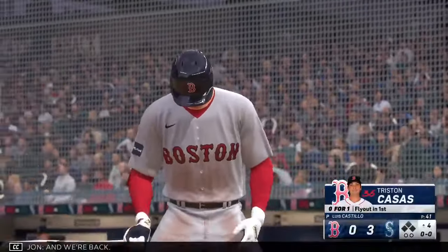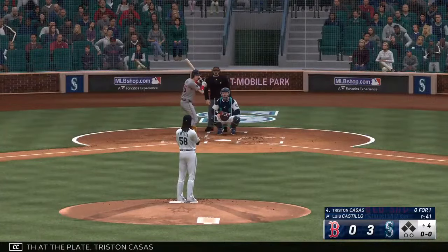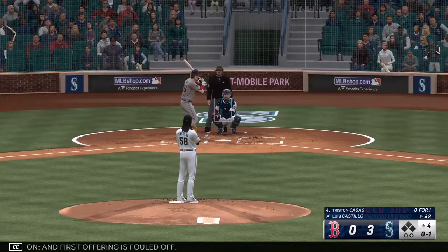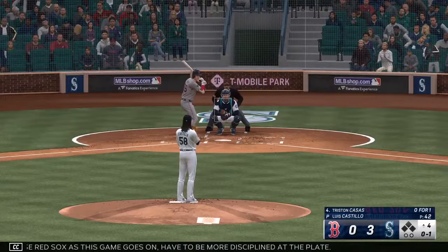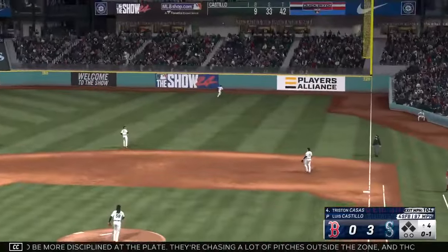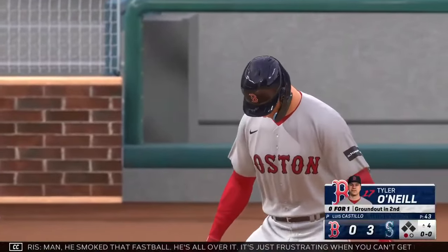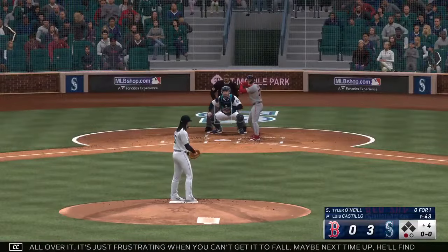And we're back on to the fourth. At the plate, Triston Casas. And the right-hander back to work. And first offering is fouled off. You know, these Red Sox, as this game goes on, have to be more disciplined at the plate. They're chasing a lot of pitches outside the zone, and those chases are turning into a bunch of outs. That one is absolutely belted. Pulls it in on the warning track. Man, he smoked that fastball. He's all over it. It's just frustrating when you can't get it to fall. Maybe next time up, he'll find a hole.